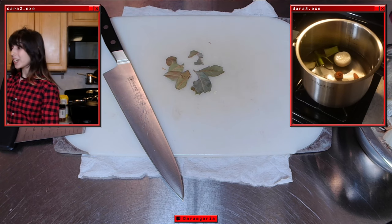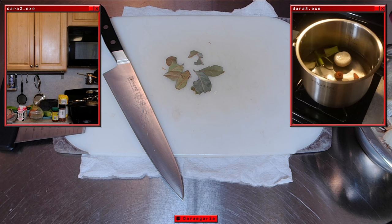What is a quintessential Eastern European dish? Boiled potatoes with dill and garlic and butter. You can't get more Eastern European than that, I think.